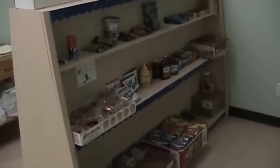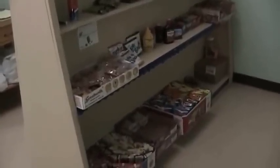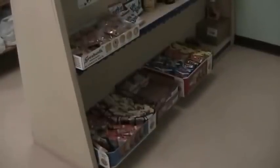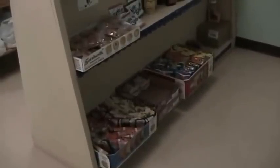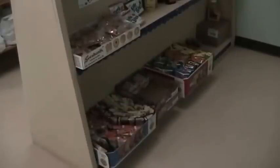And on the other side of the counter they have dried items like chips, condiments, soup, things of that sort. But the main thing about it, it's bought and no tax is charged on it, no profit. It's sold for exactly what it costs.